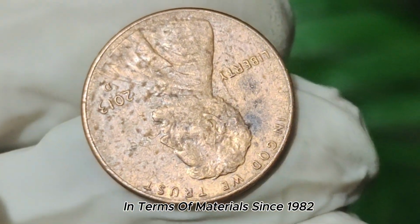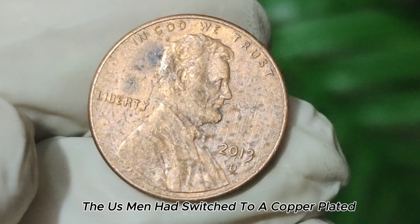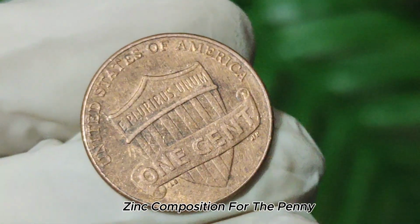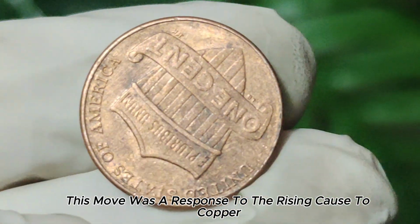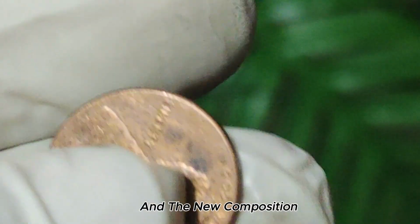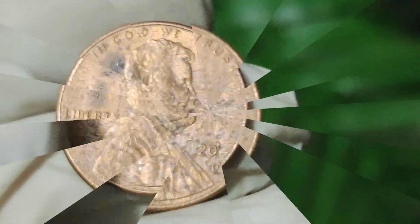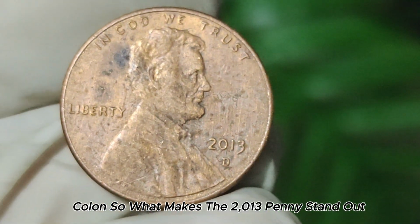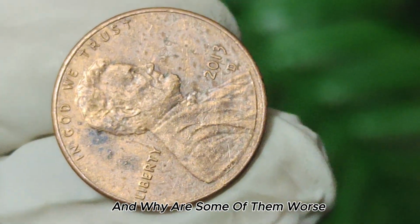By 2013, the penny was still in circulation, though it had gone through some significant changes in terms of materials. Since 1982, the U.S. Mint had switched to a copper-plated zinc composition for the penny. This move was a response to the rising cost of copper, and the new composition significantly reduced the cost of production.